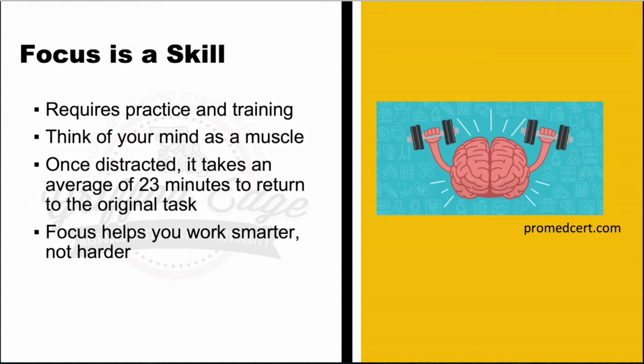So, one thing that a lot of people don't realize is focus is a skill. So, just like anything, just like if you're playing lacrosse, baseball, to get better at it, you have to practice at it. And you can do that with focus too.